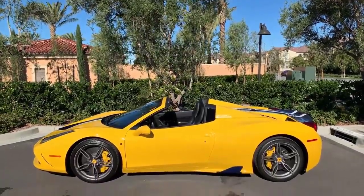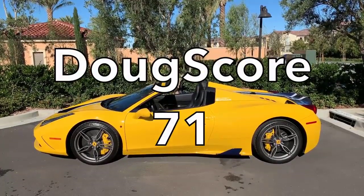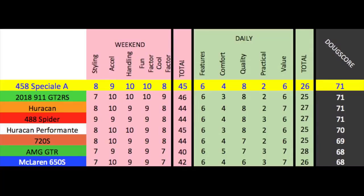Added up, the Doug score is 71 out of 100, which places it here among rivals, tying the GT2 RS, the Huracan, and most importantly, the 488 Spider. The 458 Speciale A is an amazing car, the highest Ferrari I've ever rated aside from the 812 Superfast, and I'm really impressed with it, and it deserves this excellent score.